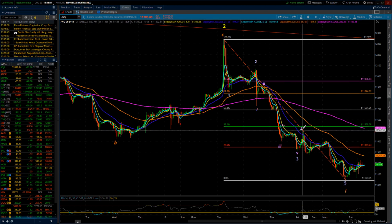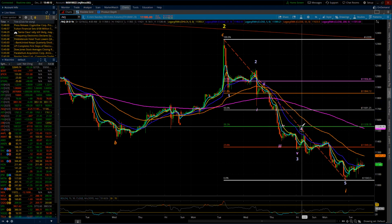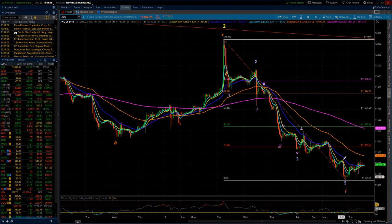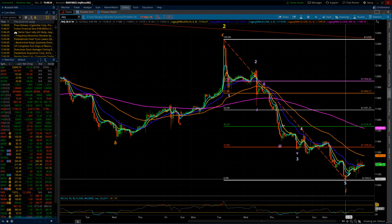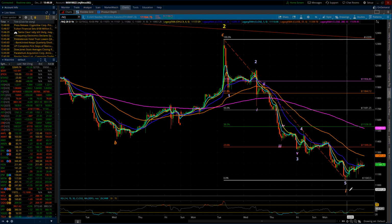So what I can do now, looking at the hourly chart, we have 1, 2, 3, 4. Those are the minutes. We're still within that minor wave one. But then we get a 1, 2, 3, 4, 5. Do it again. 1, 2, 3, 4, 5. A nice clean 5 for that minute fifth, minor 1.